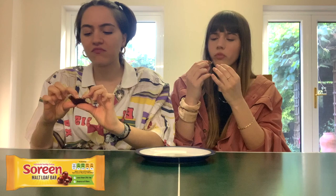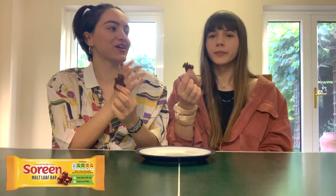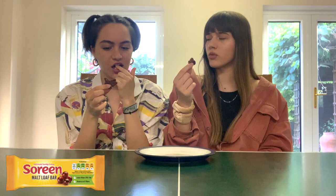The next one is Malt Loaf. I don't like the texture. I love the texture. It's like smashed bread. You know what I mean? It has apple. Raisins, yeah. It's like the bread we have in Greece with raisins. Yeah. The texture is so sticky.